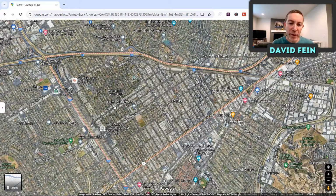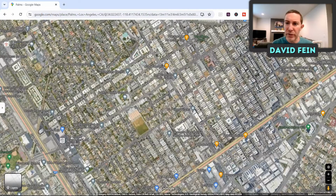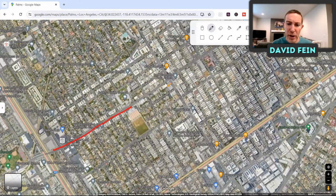And if you go south of Palms Boulevard, which is, let me scroll in a little bit more for you. Palms Boulevard is right here. Let me get this for you. There we go. This is Palms Boulevard that runs right through the center of Palms. And to the south of that, you've got some single family homes.